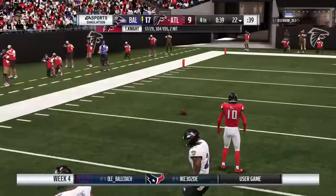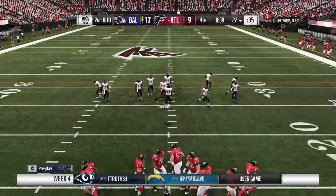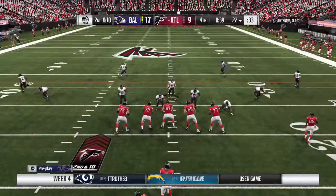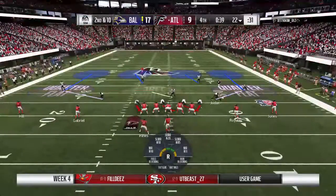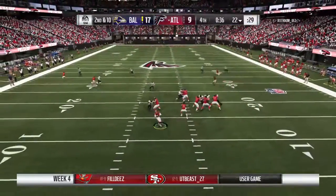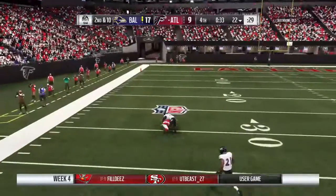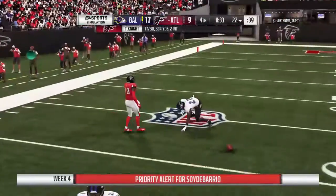Meanwhile, they take a shot to start the drive, but this is going to wind up incomplete. So they took a shot on 1st down, but couldn't connect. So after the incompletion, 2nd and 10 from the 22. Back to throw. Now a desperation throw deep downfield, and he's unable to grab it.